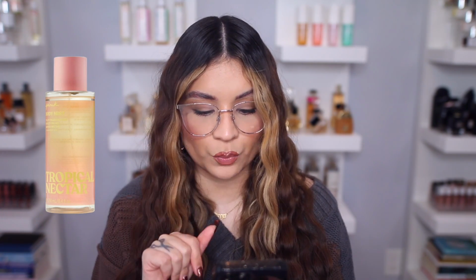Okay, so I'm pulling it up on the website. These are on the website now. Oh my gosh, there are so many. I might have to go back because they didn't have all of these out the last time I was there. They have a new one in Coconut Coast. That one has coconut water, peach blooms, warm sand. They also have one called Tropical Nectar, and that has pulpy passion fruit, breezy palms, and mango nectar. I am curious to know how that one smells because I do like a mango scent every now and then.